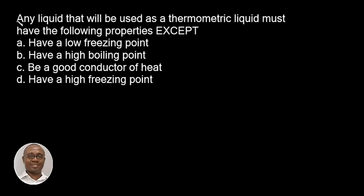This is JAMB Physics 2017, and the question goes thus. Any liquid that will be used as a thermometric liquid must have the following properties except. So it means that 3 out of these 4 given options are properties that any liquid that will be used as a thermometric liquid should possess.